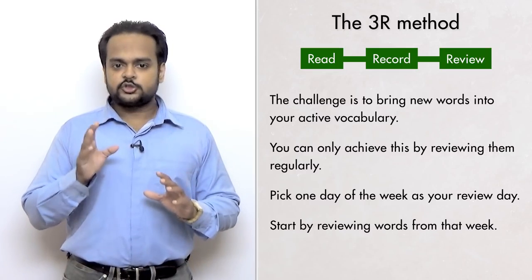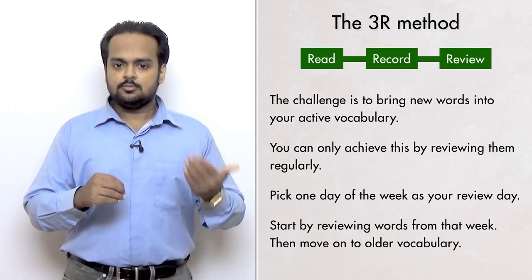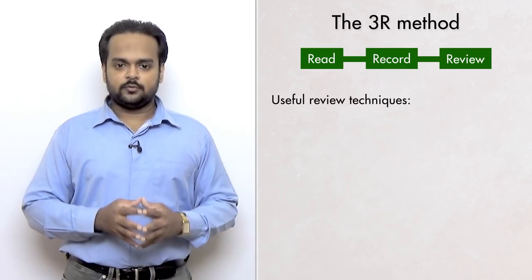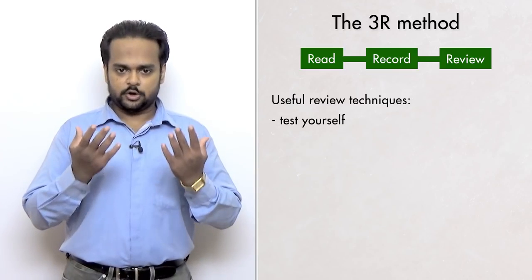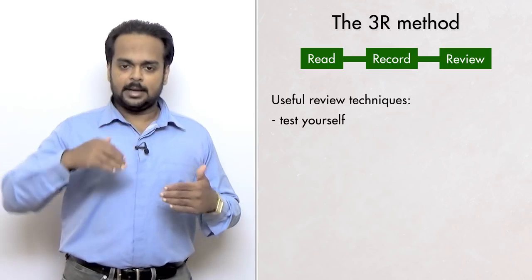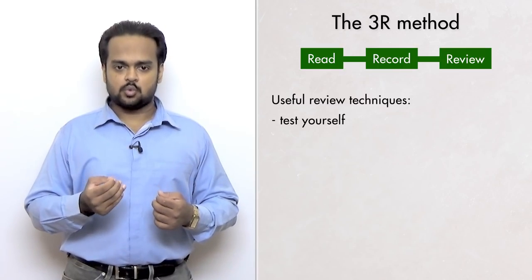On this day, start by reviewing the words you have learned that week. After you have reviewed them, you should move on to reviewing older vocabulary. Here are some useful review techniques. One is to test yourself. You can simply open your notebook or your vocabulary file and hide the definitions. By looking at the words, you try to remember the meaning. Then you see the definition to check if you were right.